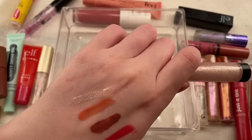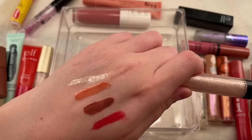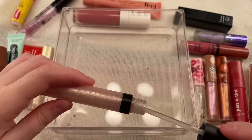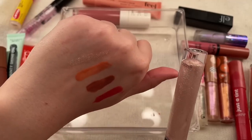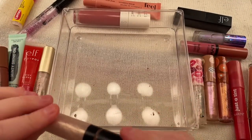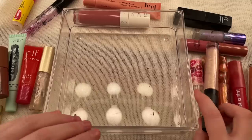Oh, quite pretty though. Wow, look how golden. That's gorgeous. And I'm only putting it on my hand because I remember it not plumping that well. Okay, so let's go ahead and try some on my actual lips.